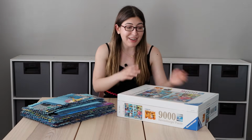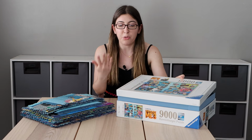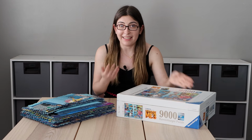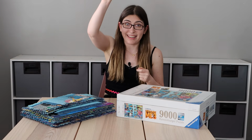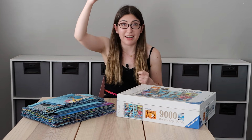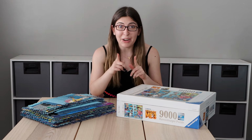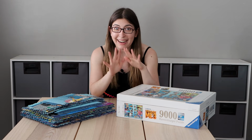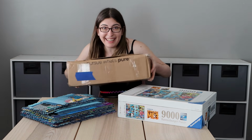So if I do another 9,000 piece puzzle, as I talked about before, I will invest in some sort of GoPro or similar camera to mount on the ceiling so that I really get that beautiful top-down shot of the full puzzle. And I actually already know what my next giant puzzle is going to be. It just got delivered the other day.